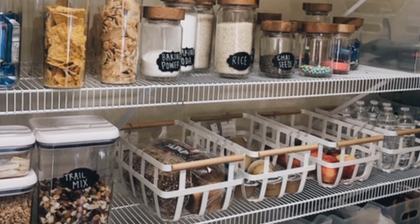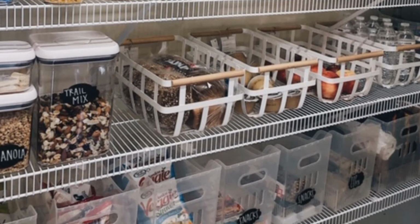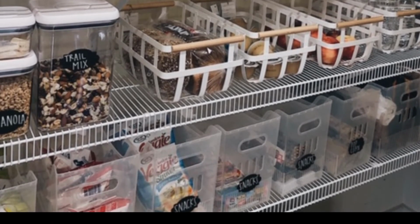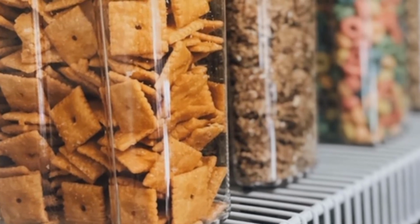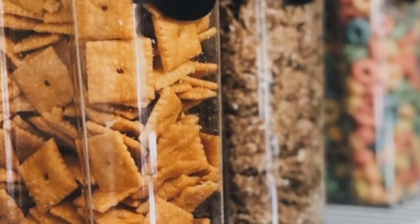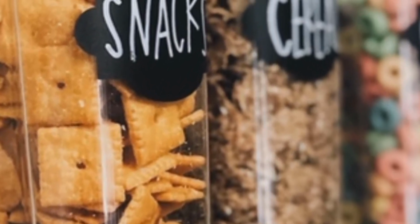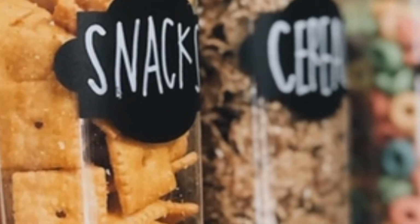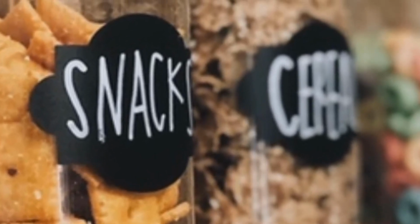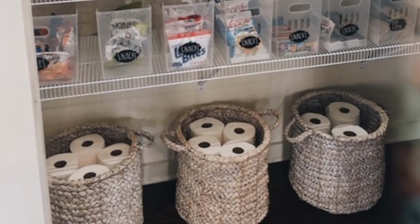The after left our whole family smiling and saying wow. In fact, instead of keeping the pantry door closed, we didn't mind it staying open anymore. The Container Store pieces met our needs as a family of six: maximum functionality, organized in an overall clean and pretty look. We added some chalkboard labels so the kids have reminders of what food items go where when my children help unload the groceries into the pantry.